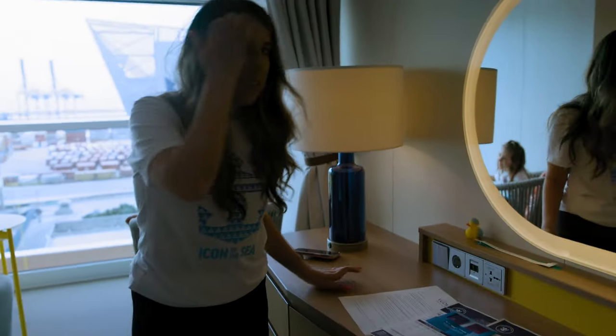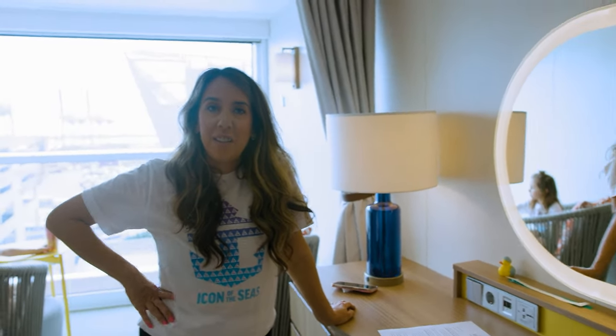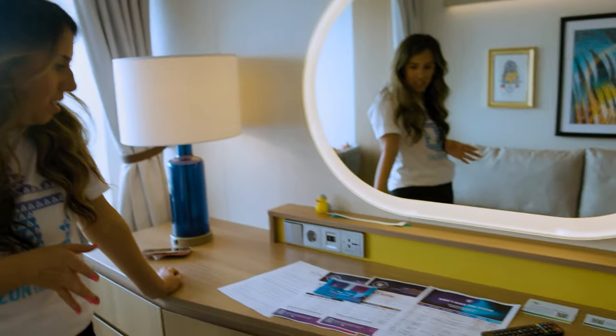Jennifer said that she's heard that her curling iron does not work. Something with the voltage. I don't think it's everyone. I think just some rooms. Obviously we haven't tested it yet, but she bought an adapter, a converter.